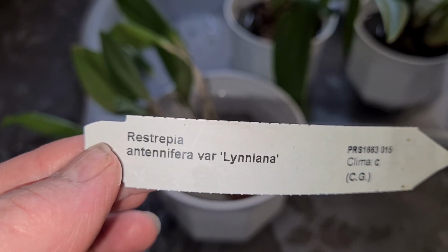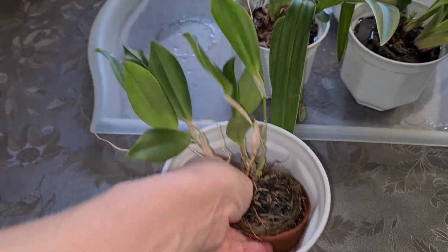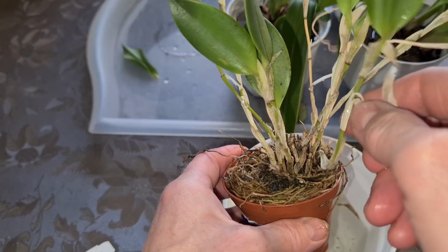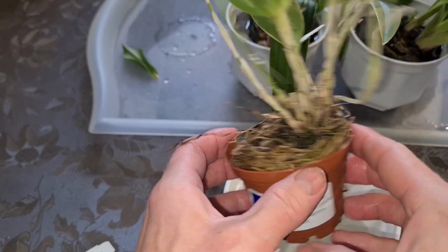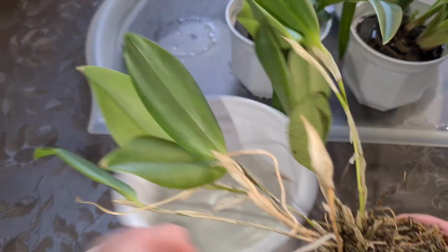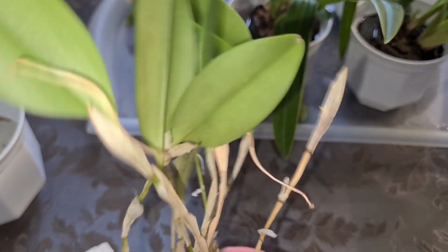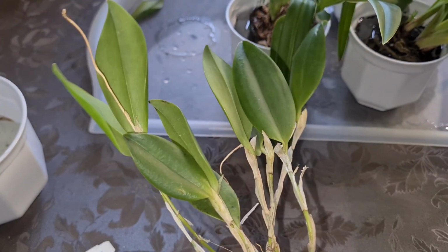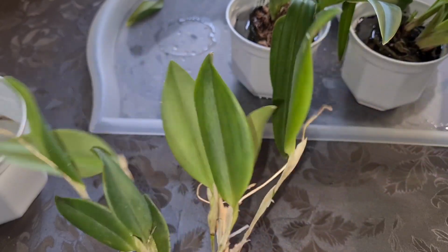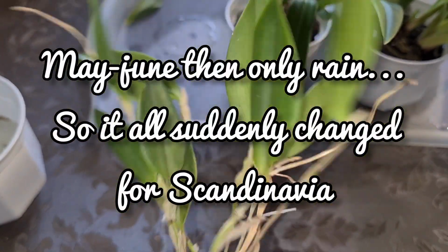Restrepia antennifera variation Lynniana, the one which has got the largest flowers, Restrepia-wise. A guy lecturing at our Orchid Society meeting showed pictures of the antennifera, so I got curious and I found it. It has already dropped a leaf. Maybe I could have addressed this one earlier, but I simply haven't had the time, and I had other stuff more urgent to deal with during this drought period and severe heat.